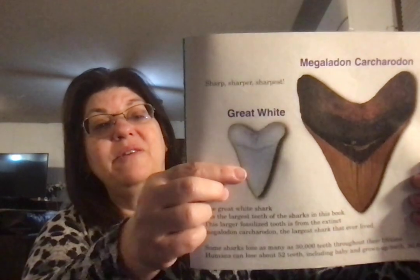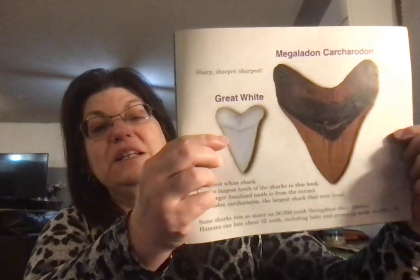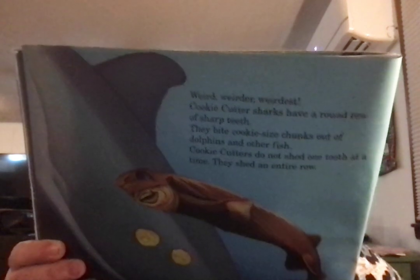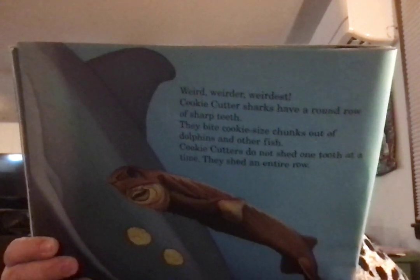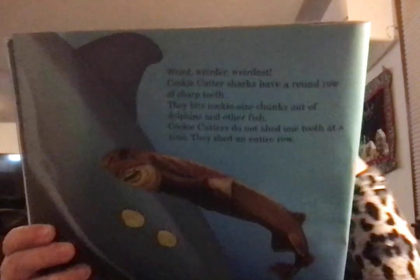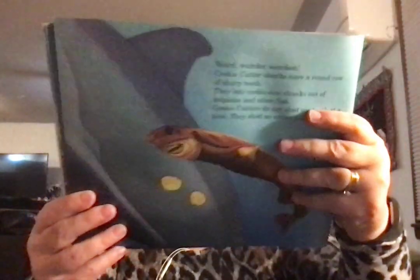That's funny. Here's the tooth of the great white. Here's the megalodon shark. It's a big tooth. The great white shark, sharp, sharper, sharpest, has the largest teeth of the sharks in this book. The larger fossil tooth is from the extinct megalodon, the largest shark that ever lived. Some sharks lose as many as 30,000 teeth through their lifetime. Humans can lose 52 teeth, including baby and grown-up teeth. 30,000 is greater than 52.